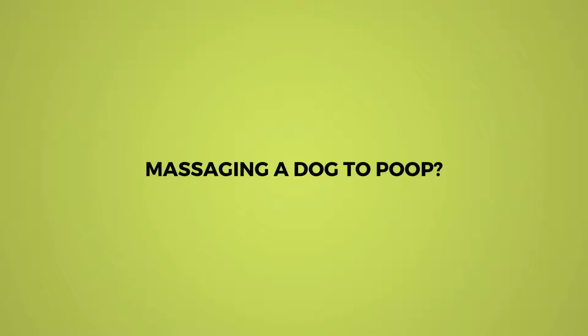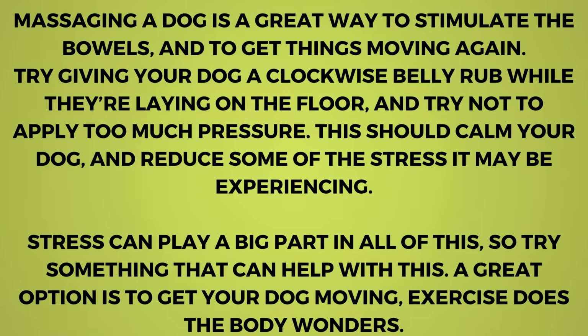Massaging a dog to poop? Massaging a dog is a great way to stimulate the bowels and to get things moving again. Try giving your dog a clockwise belly rub while they're laying on the floor, and try not to apply too much pressure. This should calm your dog and reduce some of the stress it may be experiencing. Stress can play a big part in all of this, so try something that can help with this. A great option is to get your dog moving. Exercise does the body wonders.